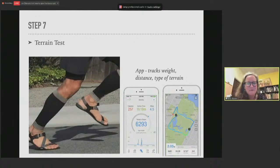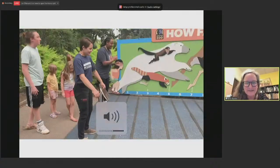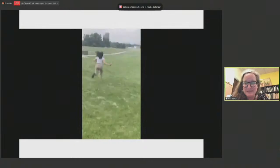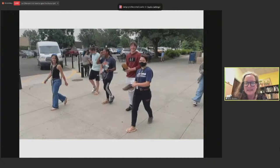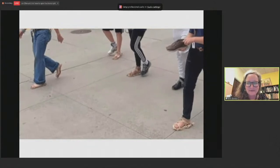And this is the fun part, where we strap them on, we download an app on our phone that tells us the terrain type we're walking on, and we put in the weight, whether we're carrying something or our own weight, and it tells us whether we're on concrete or sand or grass, and we count the steps. And that's great. We did this just yesterday, this was fun. So these are students at the zoo running around in sandals. We got about 6,000 steps in just yesterday. It was really, really fun and effective. And comfortable, and generally they think it's very uncomfortable on concrete, and they're really quite comfortable off-roading. So these are new insights that we got from doing things like experimental archaeology.